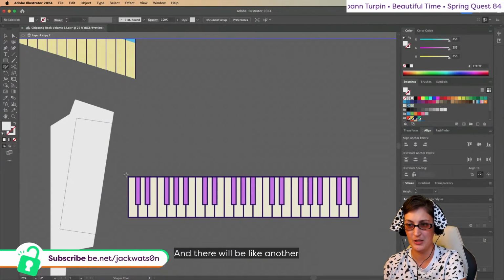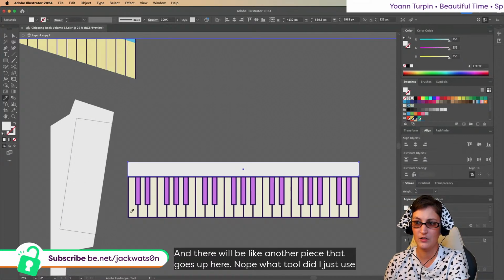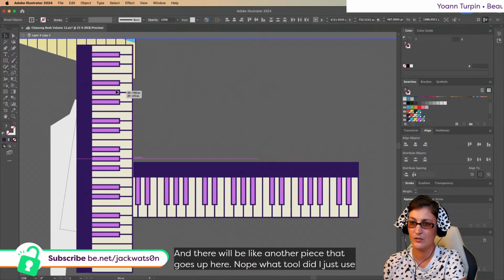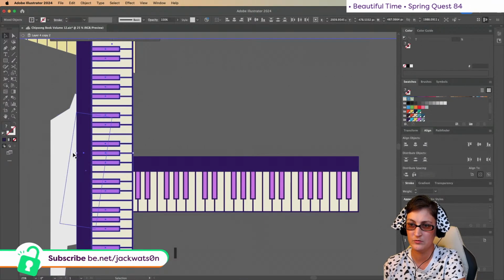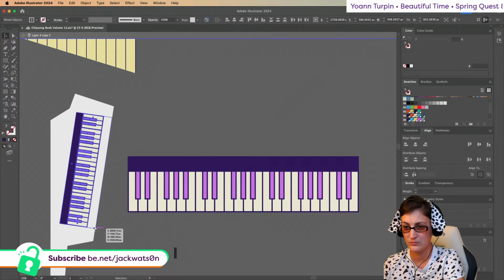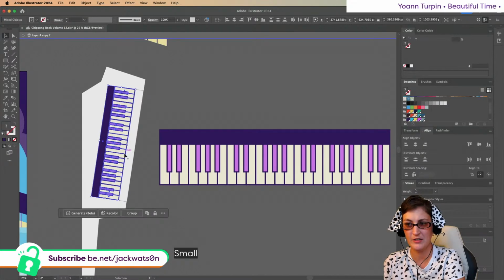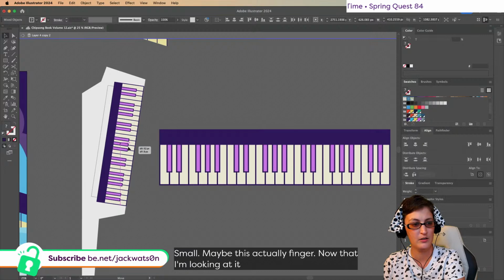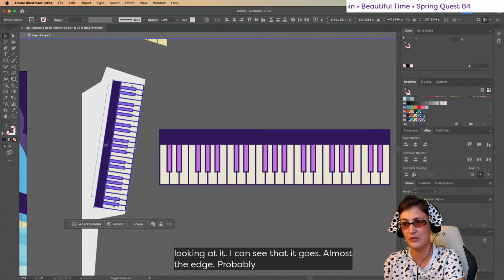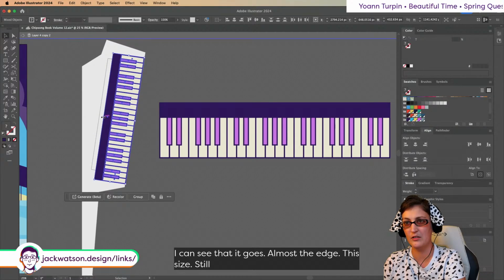And there will be another piece that goes up here. Nope. What tool did I just use? Let's see. Oh, it's still too small. It actually needs to be a little bit bigger, now that I'm looking at it. You can see that it goes almost to the edge. Maybe this size. It still needs to be just a bit longer.